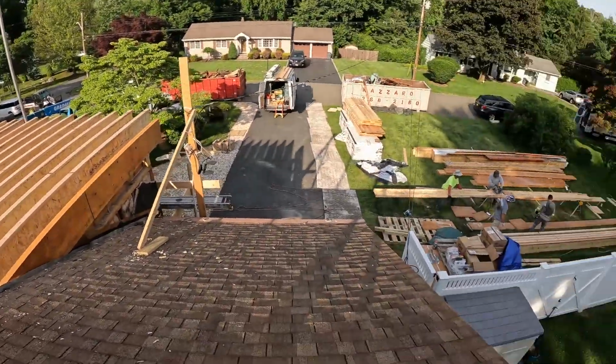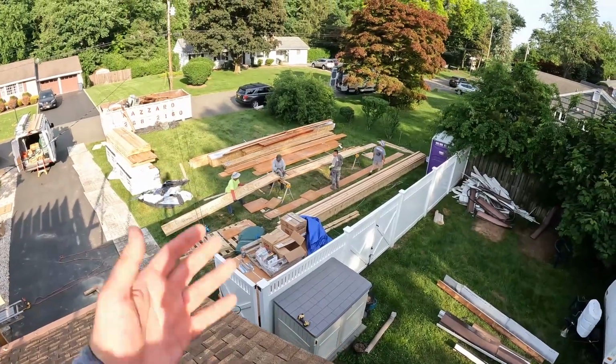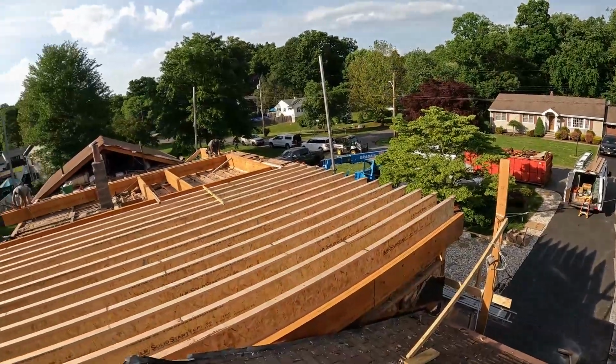But that is our staging area. We have everything set up down there, so we throw it up on the sawhorses, cut the length, and then put it on our forklift and send it up here to us.